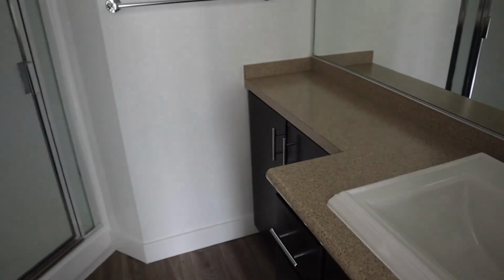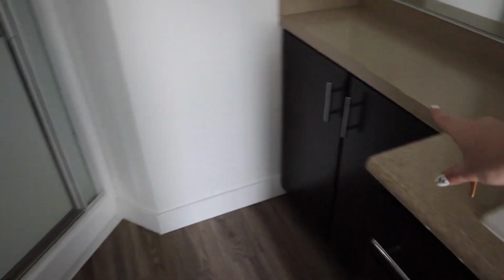And then the bathroom. So your guests would have to walk through your room to go to the bathroom. At least you do have a pretty good amount of counter space, and you have cabinet space, and then you do have a shower. There's no tub, but I still think it's a pretty good size shower, and you don't need a tub.